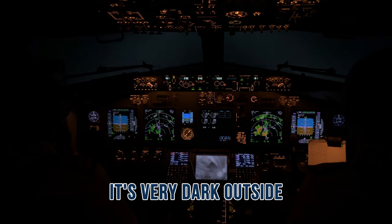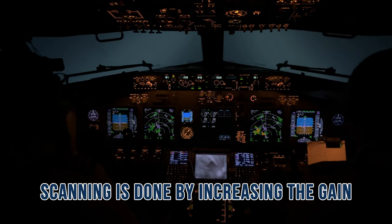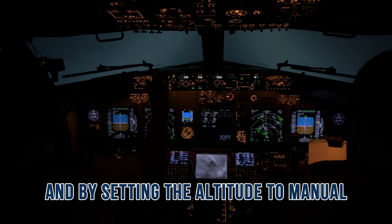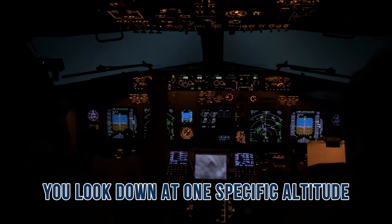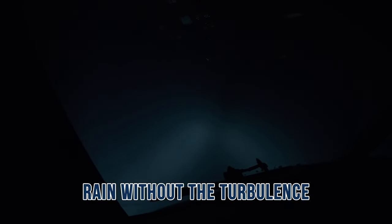It's very dark outside, so we need to scan the weather radar carefully. Scanning is done by increasing the gain and by setting the altitude to manual. You look then at one specific altitude instead of the whole range. A lot of returns is just rain without the turbulence. We can fly through that without any problems.